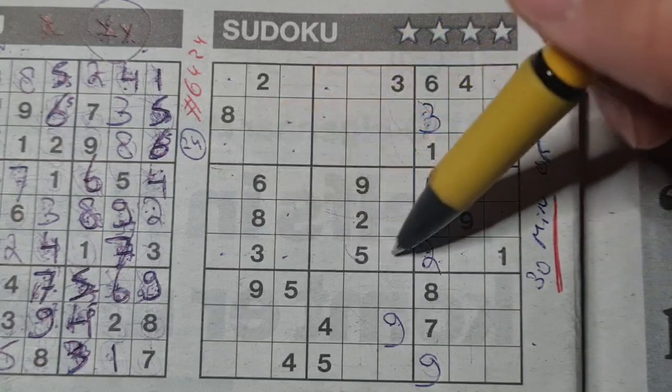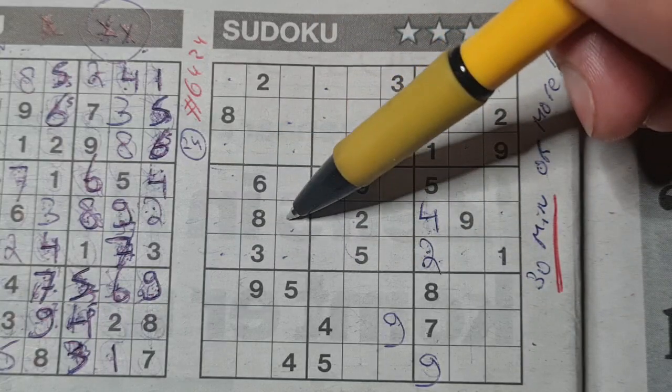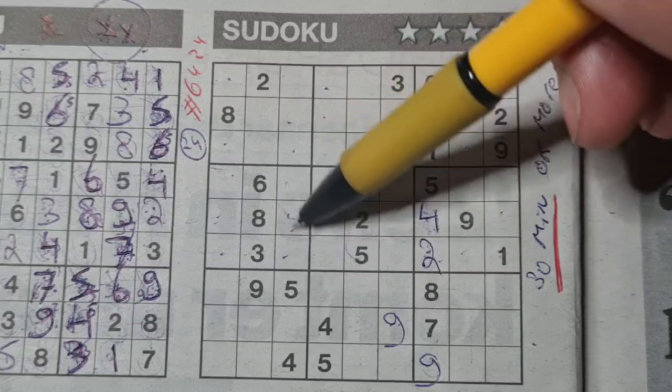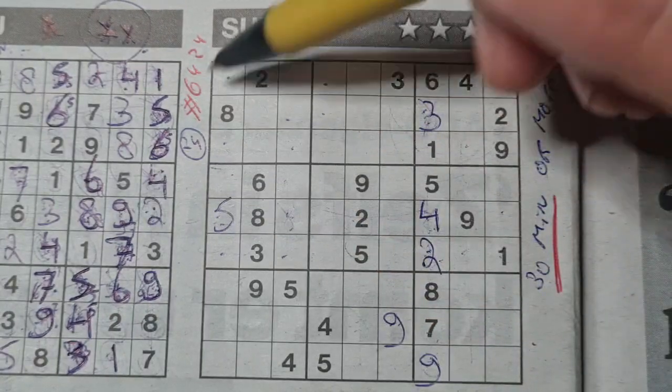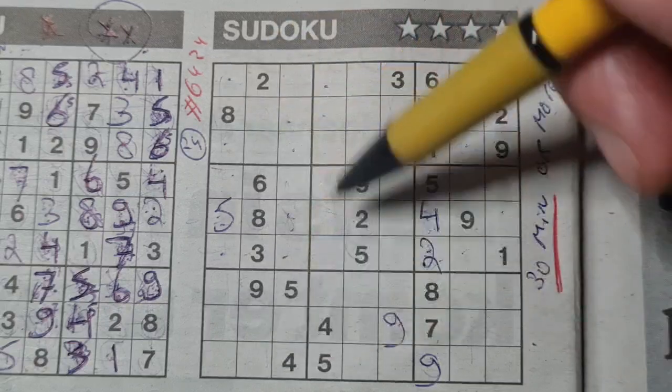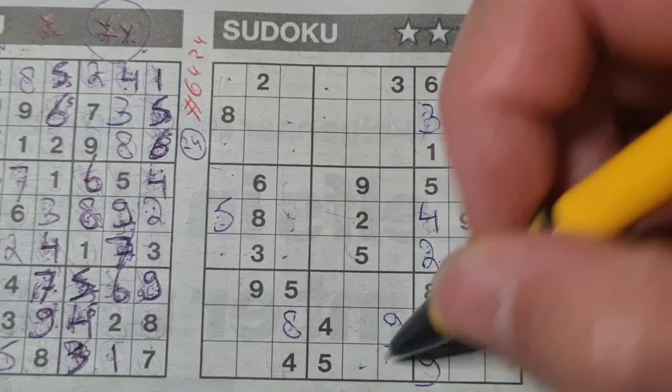Five in this row, 5 in that row, so the row between, the middle row, only two places left for 5 should be here or there. You see a 5 in this column, no 5 there, 5 should be there. We have an 8 in the first column, 8 in the second column, so the third column, the only place left for 8 should be there.